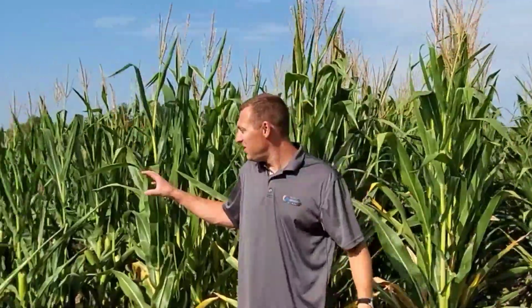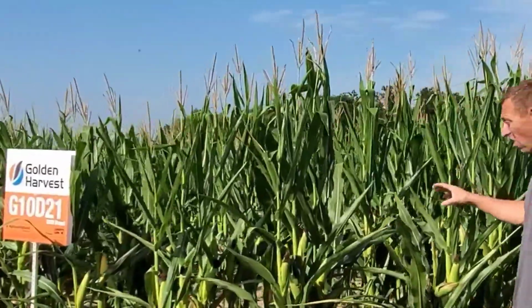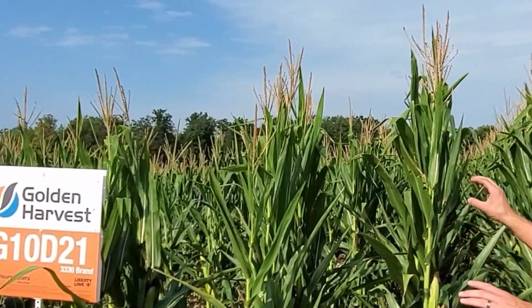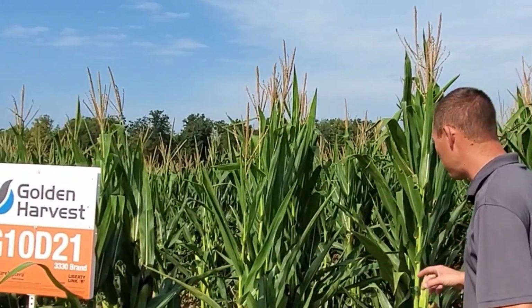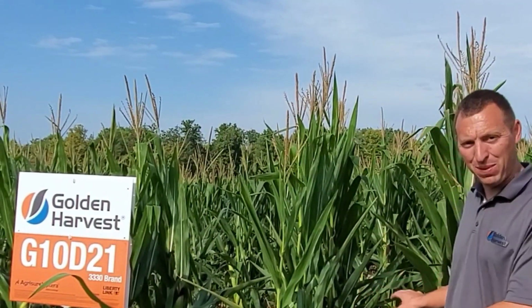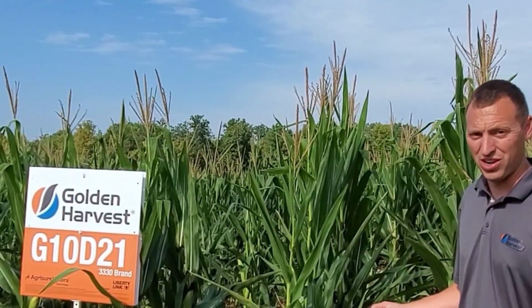Now, as we talk about 10D21 over here, it also has tremendous top end yield potential, but a very different hybrid. It does not have the ear flex. It's a determinate ear, which means the ears are going to be the same basically no matter what population you plant it at. And so we cannot plant this at low populations. You have to push it.